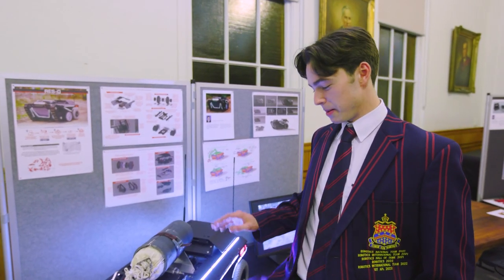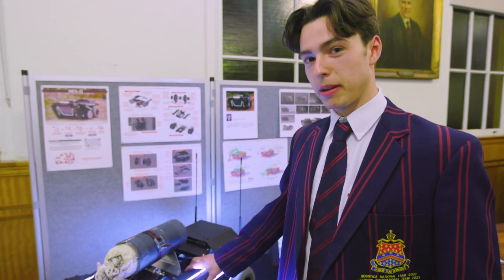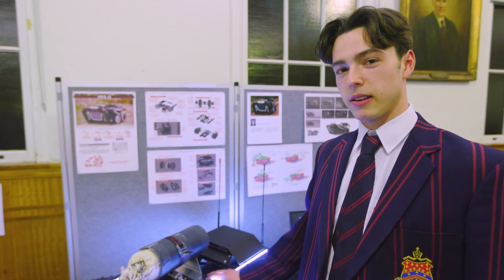Hi, I'm Max. This is my major work. It is a rescue robot that aims to be airdropped from a plane to give emergency medical supplies to people in extremely remote areas of Australia.